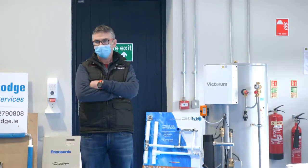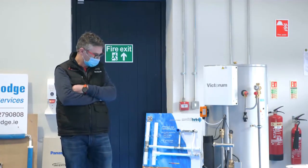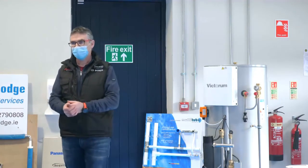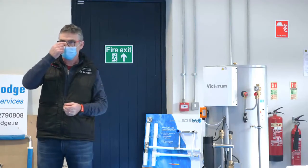So you've got to look out for that one. Yeah, there's a condensate to come off. Any unit that's sucking air is going to condense somewhere, right? Yeah, so it's going to.